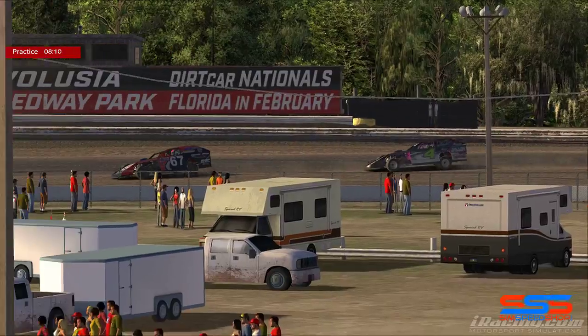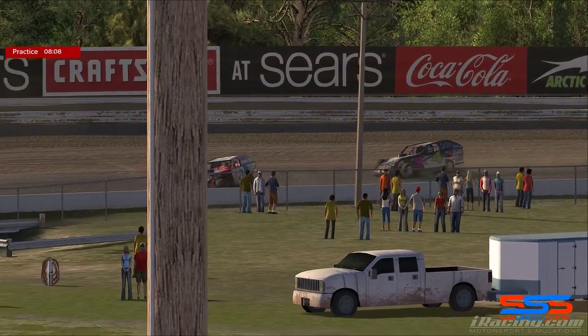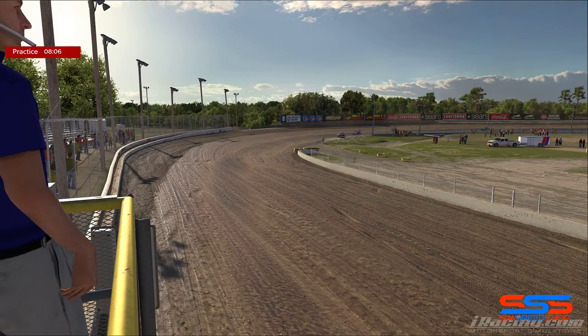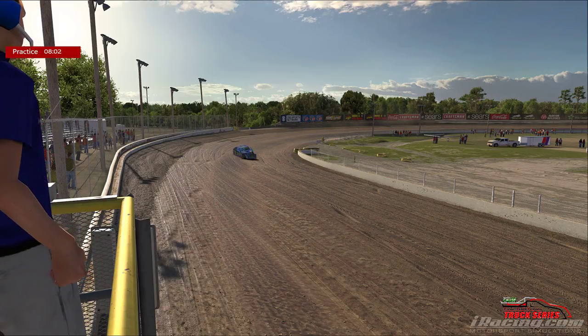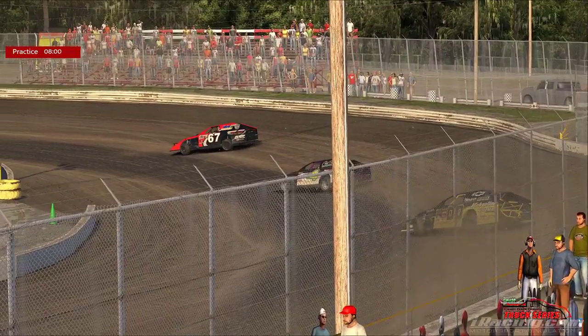Well, yeah, you've got to figure these guys are on 8-inch wheels. They don't have a lot of tire there for the power they have, so they're going to be slipping and sliding tonight. And that's what it looks like so far. Let's say we've got about 8 minutes left in practice.